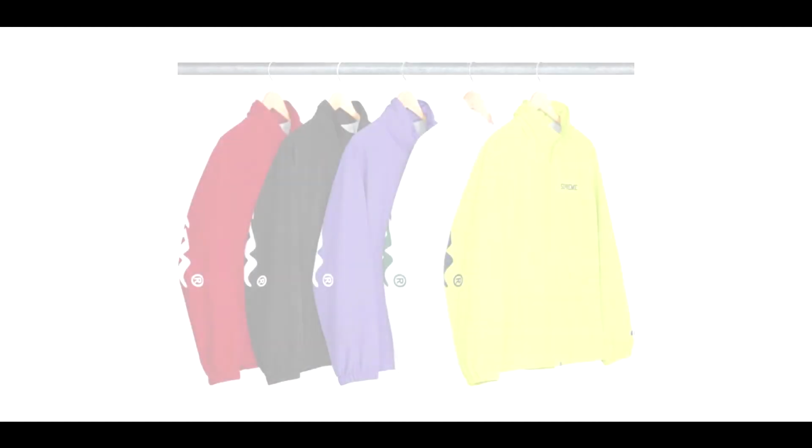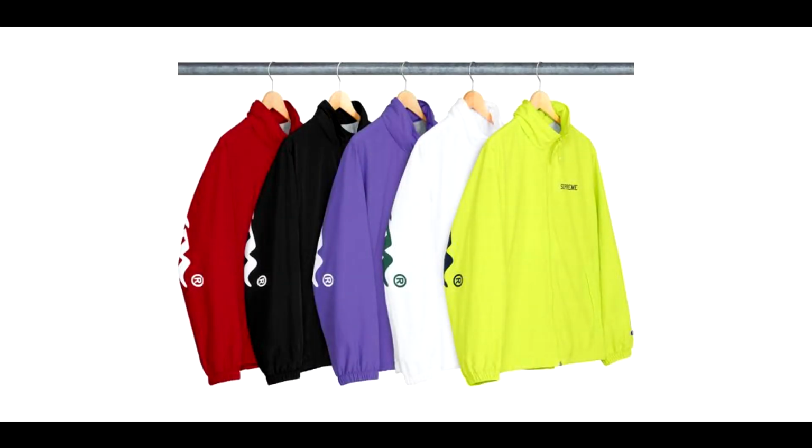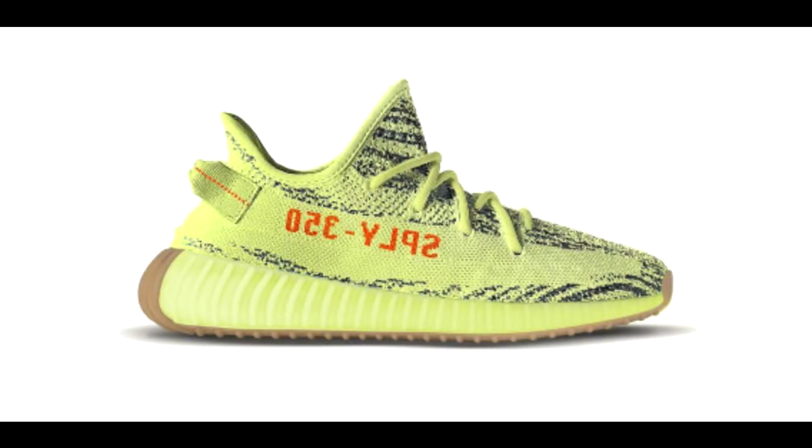But the colorway I'm not a big fan of is the neon yellow colorway they got going. I'd get every other colorway in my style, but I'm not a big fan of the yellow one. I just feel like there's not a lot to match with unless you got the neon Yeezys, but not everybody's got a pair of those, so that's going to be hard to match.